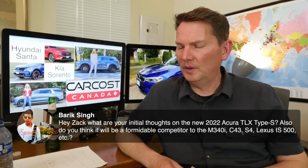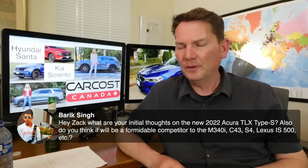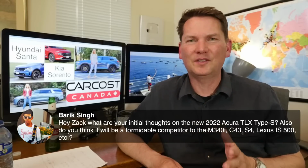What are your initial thoughts of the new 2022 Acura TLX Type S? Also, do you think it will be a formidable competitor to the M340 and C43S? No, I don't think it's going to be a formidable competitor to those cars. It's going to have a different feel to it. It's a front-wheel bias system. Now, it does have all-wheel drive, and it does have the Super Handling all-wheel drive.